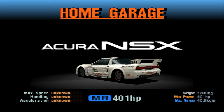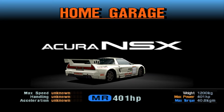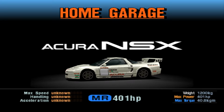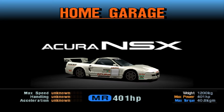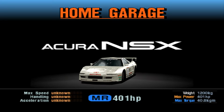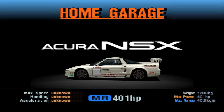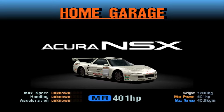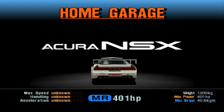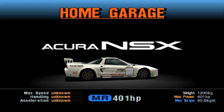This time I take a look at the 1991 Acura NSX. Our first Acura NSX to take on the course, one of two in the GT2 Plus mod. You might be thinking there's more of those in the NTSC version, and you'd be right, but they've been cut out because they weren't actual cars and they've been given back to the Honda dealership because there was no such thing as the NSX Type S Zero in the Acura version.